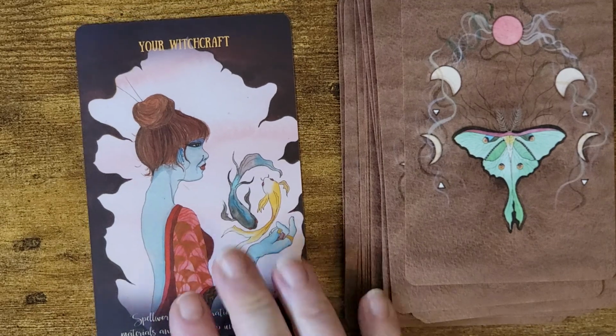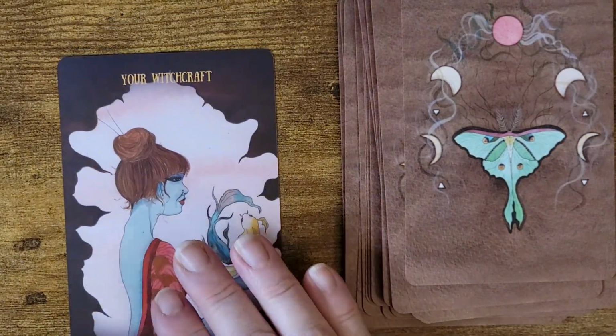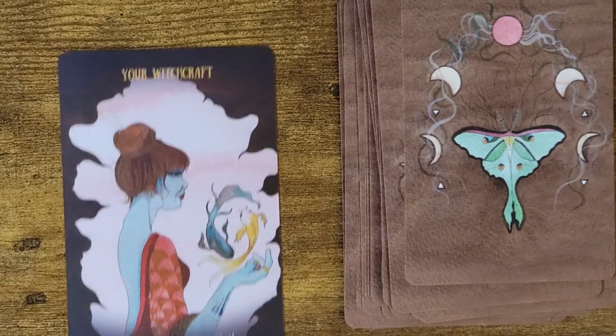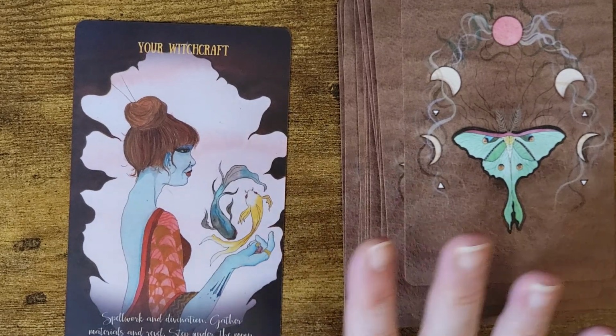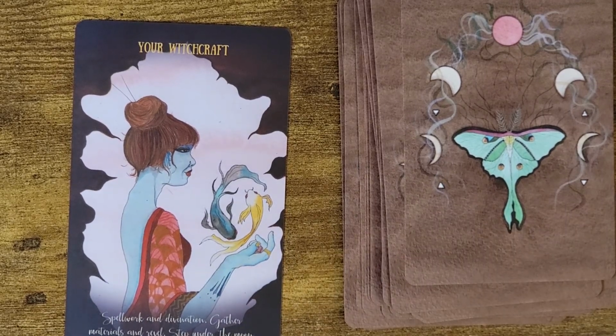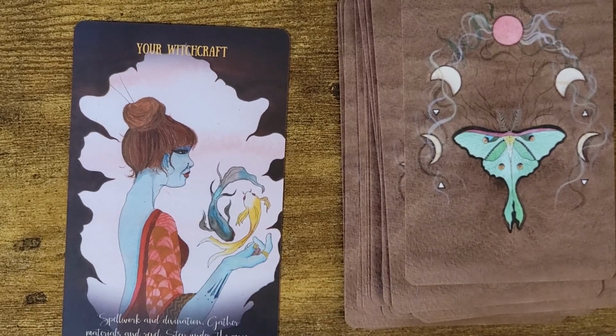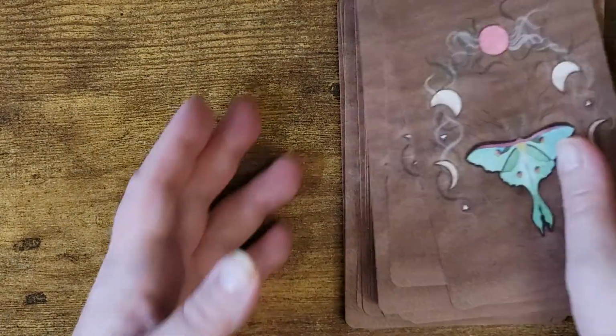This feels very Pisces. I'm going to be honest, the pictures resonate. I would even say the words resonate. The pictures and the words together don't. So I almost feel like when I'm reading these cards, I'm either going to go with the picture or I'm going to go with the words, but I don't see both together very easily. This is definitely an interesting deck. I really do love the artwork, but I just don't feel myself using the messages in the artwork.